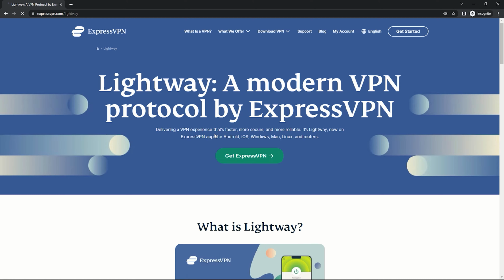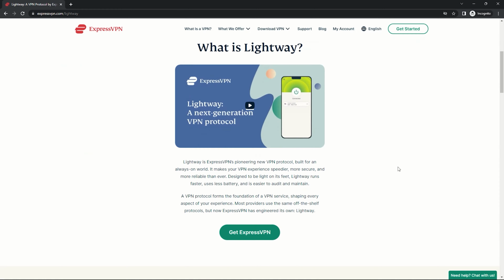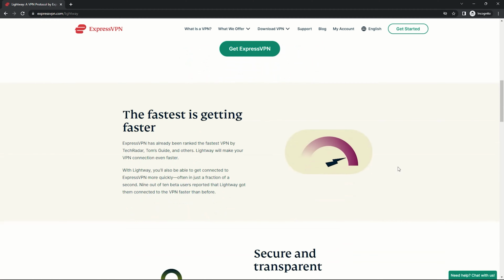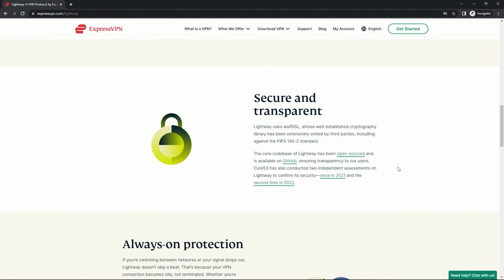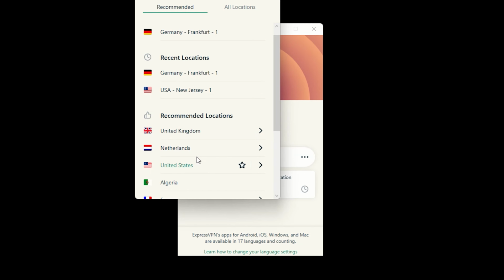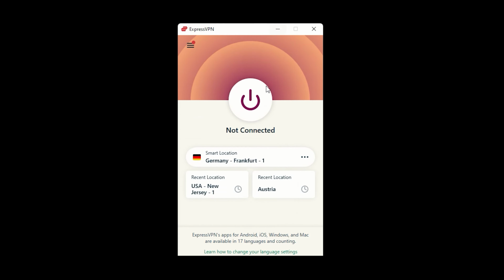ExpressVPN uses a proprietary Lightway Protocol, which is designed to provide a faster and more reliable connection compared to other VPN protocols. Lightway is built on the open source protocol WireGuard, which is known for its high performance, security, and ease of implementation. ExpressVPN's smart location feature automatically connects you to the fastest server available based on your current location and network conditions, ensuring that you get the best possible experience.